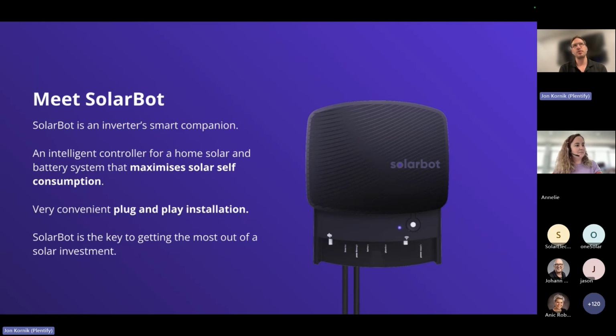It connects into the communications port, the same one used by the dongle, like the RS485 port, for example. And it exists to help maximize your solar self-consumption. One of the great things about Solarbot is it's completely plug and play. You literally just plug a cable into the inverter port of Solarbot and the other side into the comms port of the inverter. And it really is the key to getting the most out of your investment.